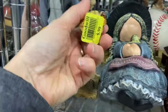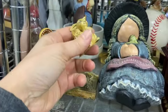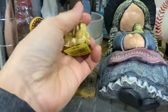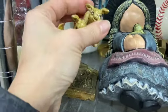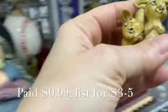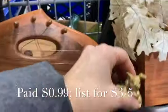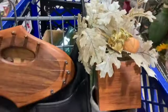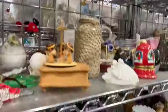It was the bunny rabbit's mischievous expression that got to me. I thought, well, these look like possibly Hagen Renneker or Wade Whimsies. I know these little ceramics can be very collectible. I don't think it's either one of those brands, but I do decide to take it with me. They're cute.